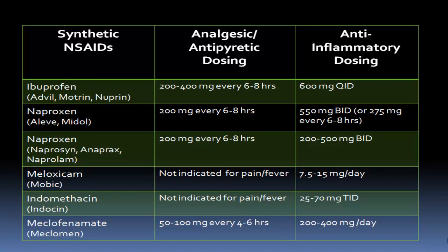Here's a list of common NSAIDs. Note that ibuprofen, represented by Advil and Motrin, and naproxen, represented here by Aleve, are the most popular over-the-counter meds, and that they have both analgesic and antipyretic effects, but that the dosing for this is different than the anti-inflammatory dosing, which is generally higher. Also a reminder that QID stands for 4 times per day, TID 3 times per day, BID 2 times per day, and QD is once a day. You can see the problem immediately if QD and QID are misinterpreted or misread.